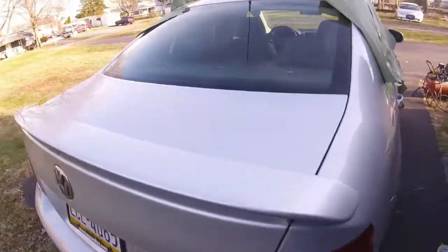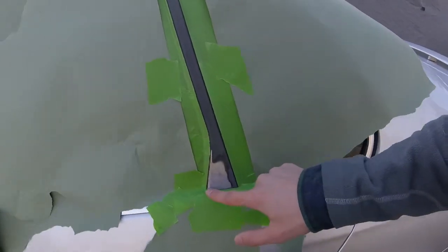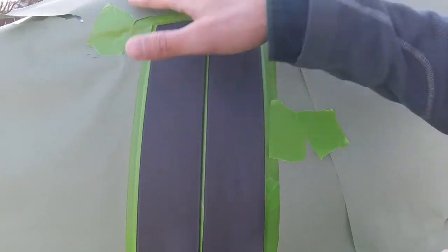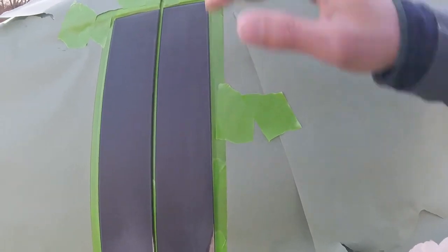And then after that, came out here and taped everything off. So obviously that's the boring part. You guys didn't need to see me do that, but obviously the better job you do prepping, the better your paint job's going to turn out.